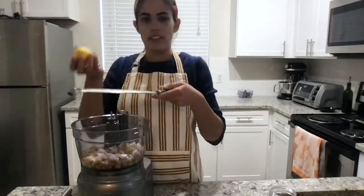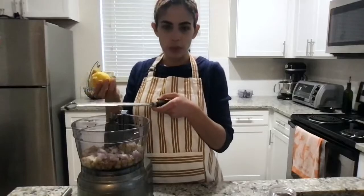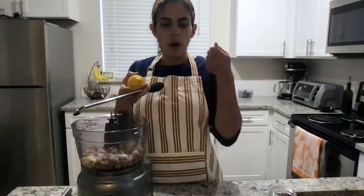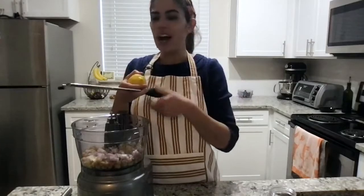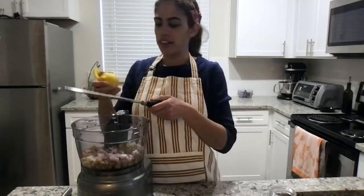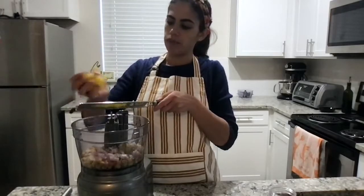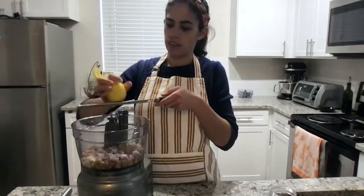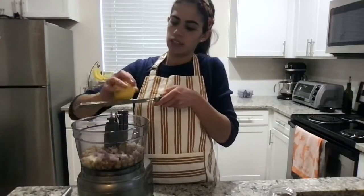Another hack or way that you can zest a lemon is to use a vegetable peeler. The pieces will come off bigger, of course. They'll come off like a peel, but then you can chop up the peel very fine to make it fine like the zest that comes off the microplane. But again, it's an extra step that you have to take.